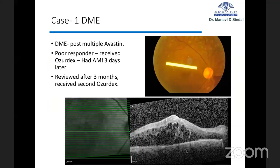So the Ozurdex implant causes less rise in cataract; that has been shown by studies also. But the place where this really makes a difference is that it has the same half-life in a vitrectomized eye as in a non-vitrectomized one. In a normal eye, the gel vitreous holds the anti-VEGF drug or the steroid drug, and it acts like a depot, and the drug disperses slowly.